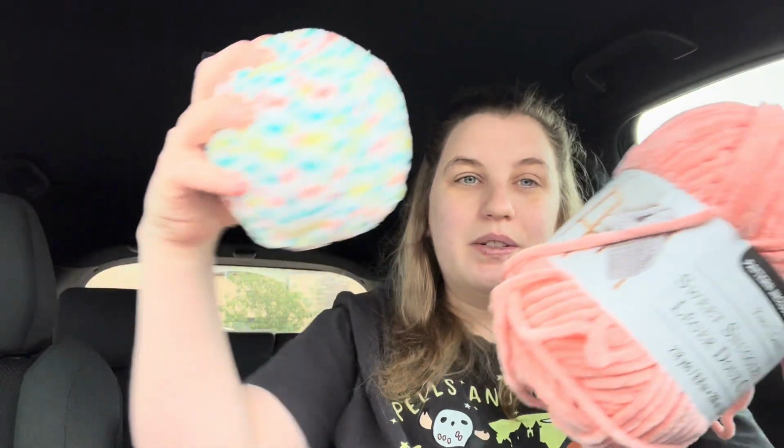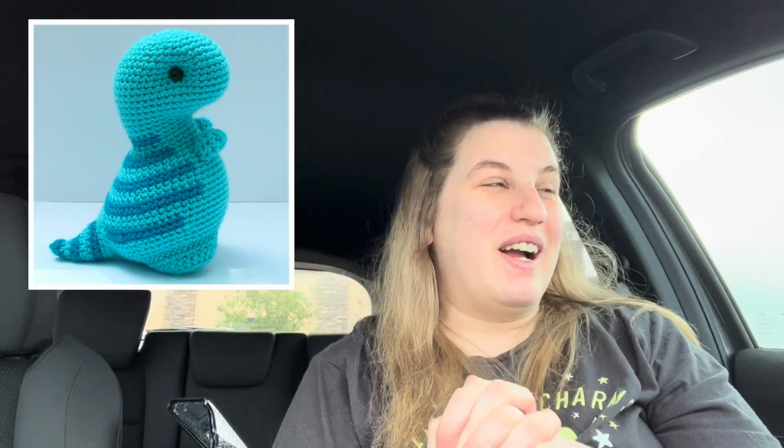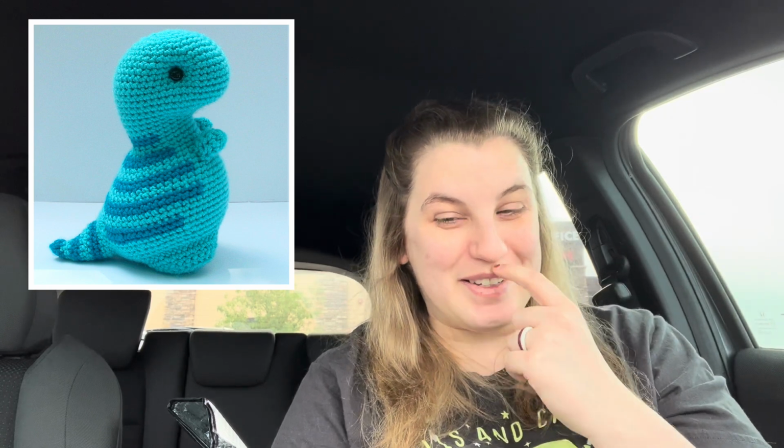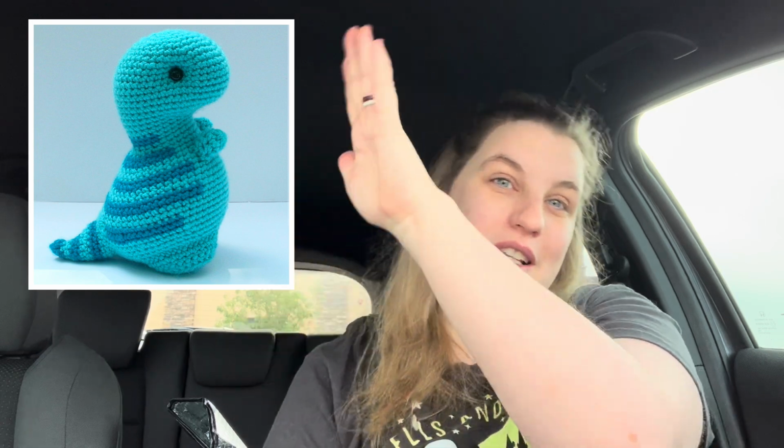So I bought some chunky yarn, and I'm going to use these 2 together because this one has the orangey color to match this. And I will post a picture of what I'm going to make. I'm going to make a dinosaur. I finally found this pattern on how to make a crochet amigurumi dino, and it's very minimal sewing. I think you have to sew on the legs, the tail, and the little arms, but that's really it. So I'm going to try it and see how it turns out. I bought this pattern on Ravelry, so I will post the link and everything to the pattern, but this is what it's supposed to look like.